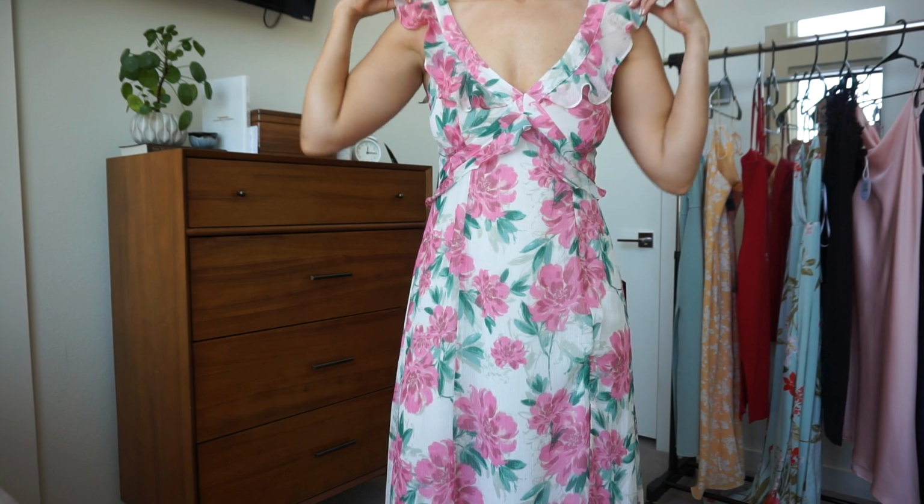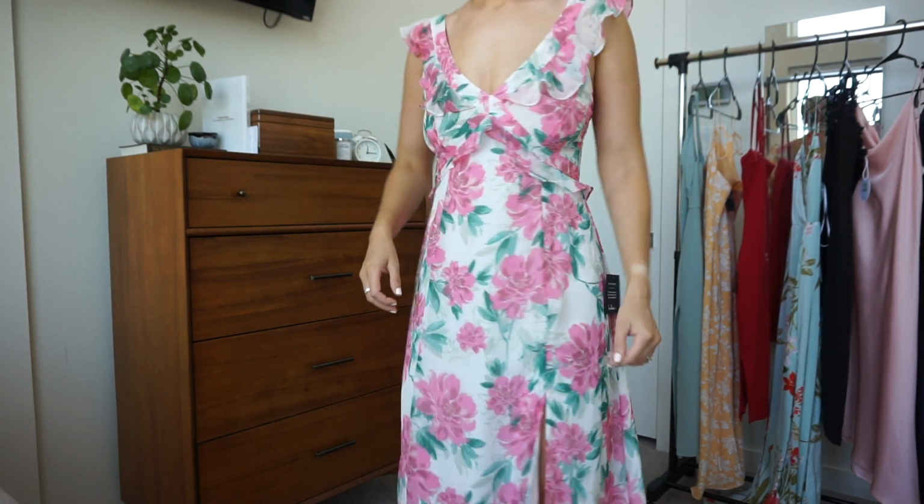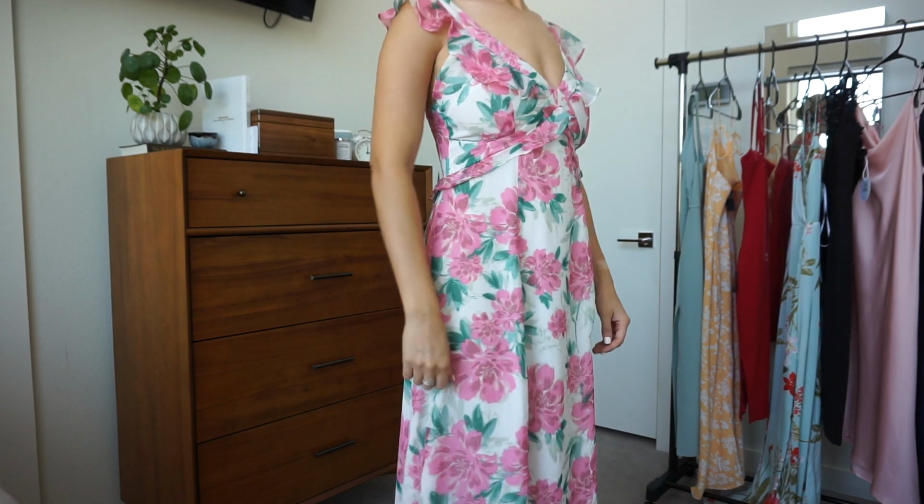It does have a really nice slit in it. It's double lined with this floral print over the top. It's got a beautiful bodice section. You technically could wear a bra with this.